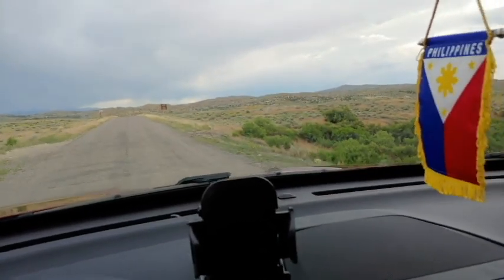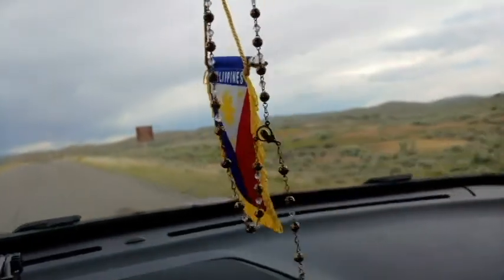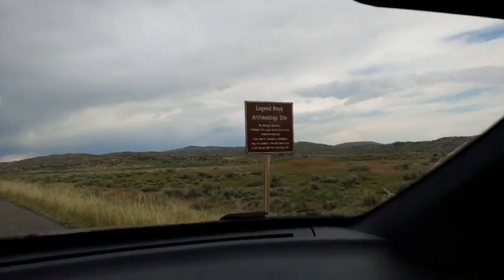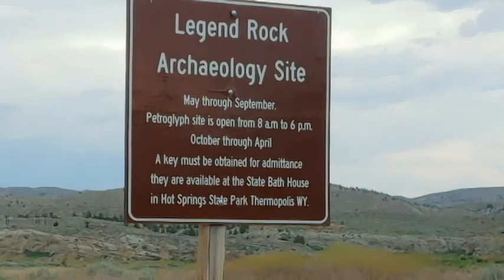Okay, so we're going to the petroglyphs coming from Thermopolis. Legend Rock archaeology site. Hey, I think I know. Wait, no, it's the one with pictures, the big rock with the... Hey guys, so we're here at Legend Rock. So our vacation is turning out to be an ancient aliens tour.